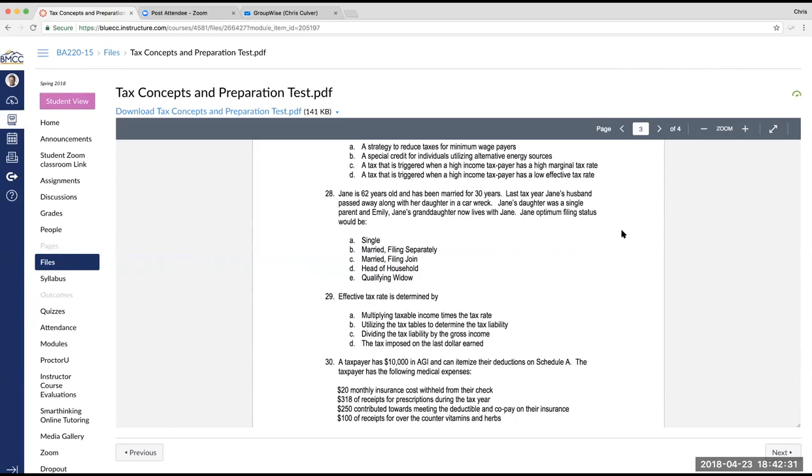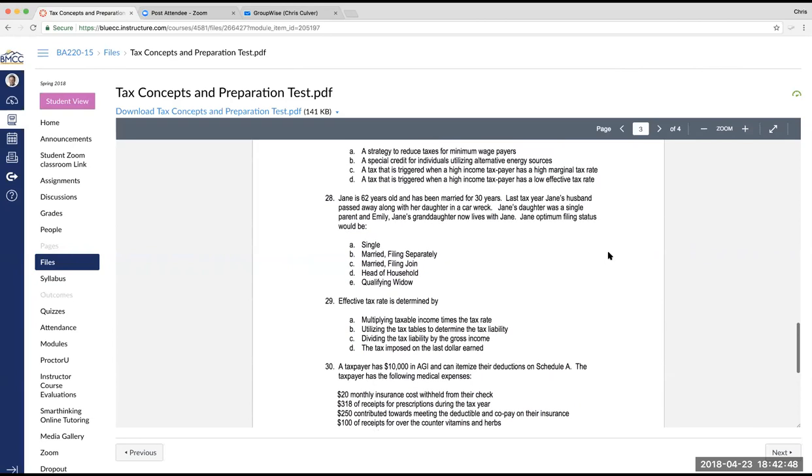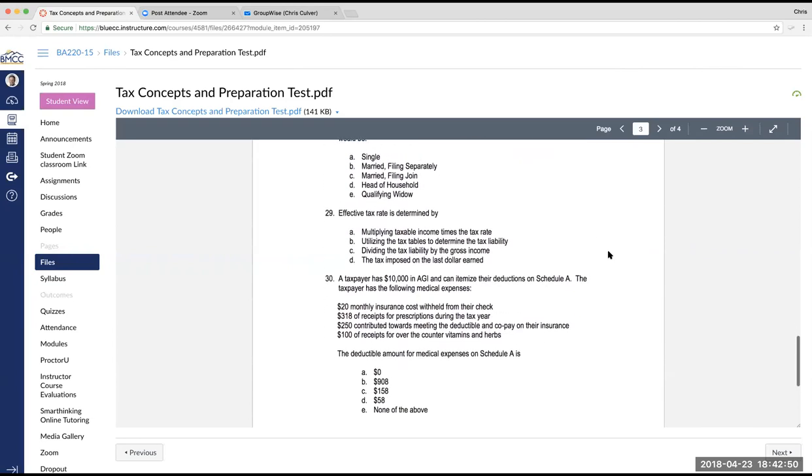They can't be adult children who are in college, for example. And so those reviews of the filing statuses, which is something we did kind of way back in the beginning, not that it's all that far back, that's worth a little extra time looking at.